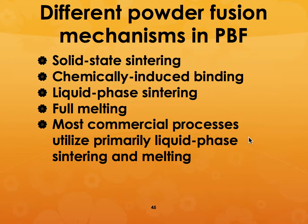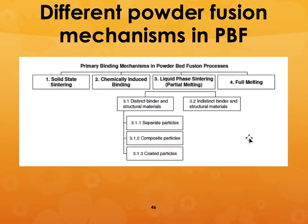So in the powder bed fusion process itself, you have 4 different ways of fusing the powders together. The first one is called solid state sintering. Second one is chemically induced binding. The third one is called liquid phase sintering. And the fourth one, you're actually melting the whole thing and bonding the particles together. And it should be noted that most commercial processes utilize primarily liquid phase sintering and melting. So these are the four different powder fusion mechanisms in powder bed fusion. So you can have solid state sintering, chemically induced binding, liquid phase sintering, and full melting.